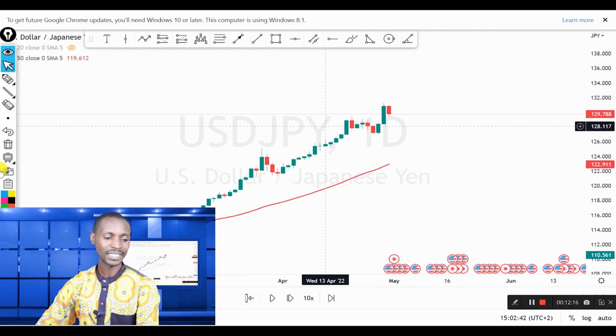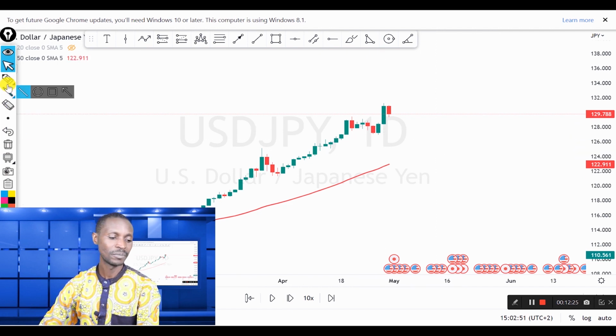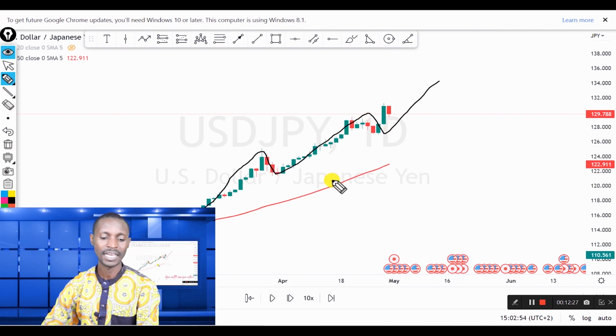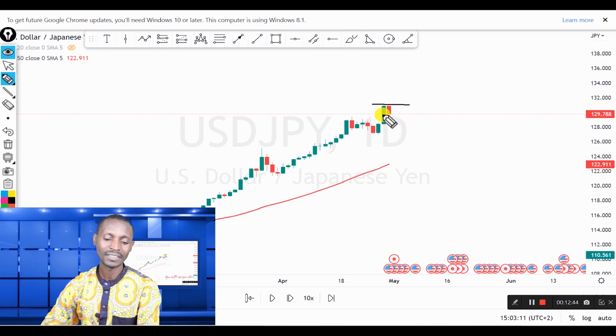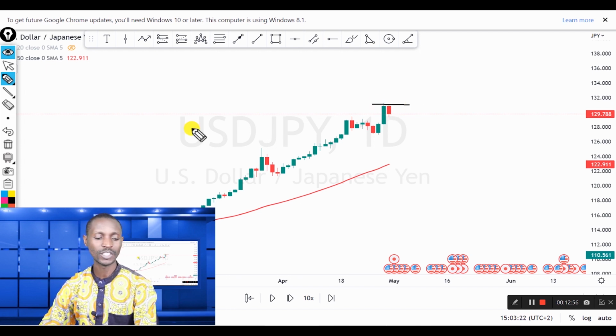You clearly see that this market is in an uptrend because it is trending above the 50 moving average. So the first condition is met, and the market is making a series of higher highs and higher lows, which means that the market is in an uptrend. Unfortunately, you see that the market is very, very far away from the 50 moving average, and that is where novice and beginner traders lose money. They buy at these high prices, and at this high price, the USD Japanese yen is very expensive to buy. If you buy here, the high chance is that you are going to lose money.